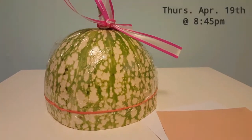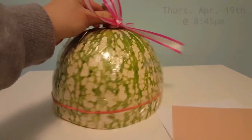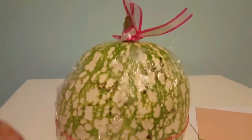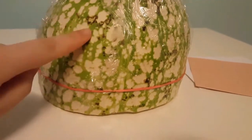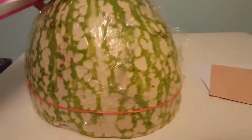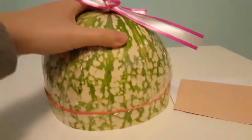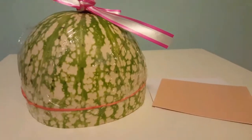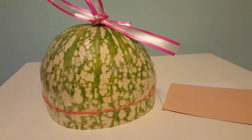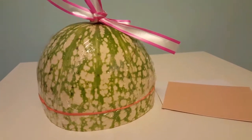Good evening, everyone. Guess what this is? Oh, it's heavy. This side doesn't look as nice, but there are some marks here. This is the nice side. That's why I put the ribbon this way. This is called a fig leaf gourd, and it is grown in my backyard. It's been in my backyard for several years now.